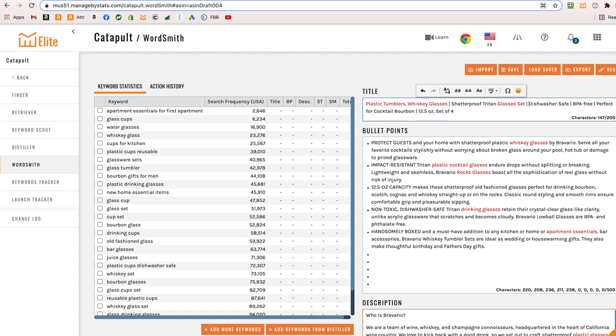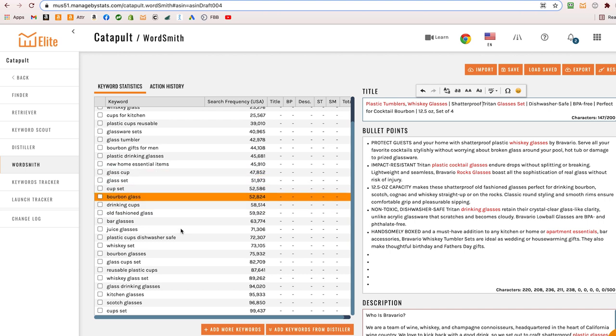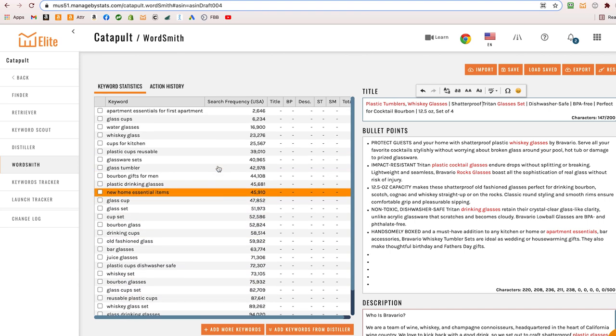There it is. All right, so we've got apartment essentials. We could build in some of these longer ones that are not totally vital keywords for your title, that could go into your bullets or description somewhere. We can do glasses instead of glass cups, because that might confuse people. We can say glasses set.